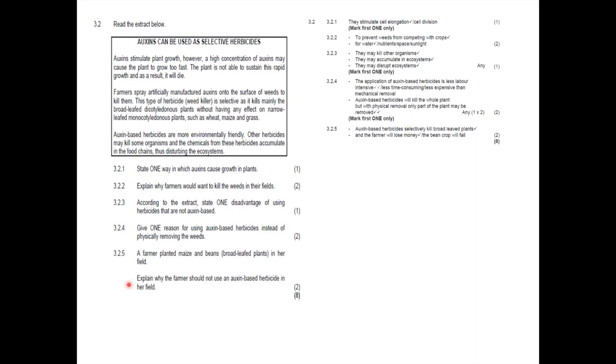Nice answer. 3.2.5. A farmer planted maize and beans in her field. Explain why the farmer should not use an auxin-based herbicide in her field. Now, we know auxin-based herbicide kills the broadleaf plants, and the farmer would lose money because you see, beans are dicots and maize is mealies. So the beans will get killed by the auxin herbicide, and the farmer will make less money.